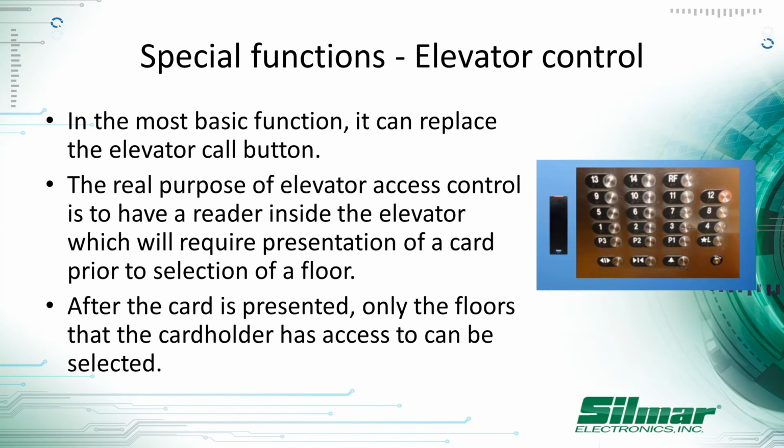There's pretty much a relay board that goes in the elevator panel, or behind the elevator door, and when you present your credential, that panel knows what relay you have access to. And when I say a relay, I really mean a floor. What floor you have access to. So when I beep my card, I tell the relay board or my access control system, okay, this card has access to floor RF and floor 7. So the relay for floor RF and the relay for floor 7 open up.